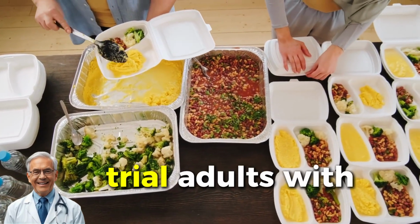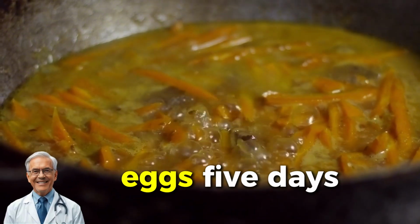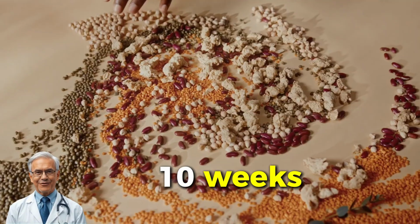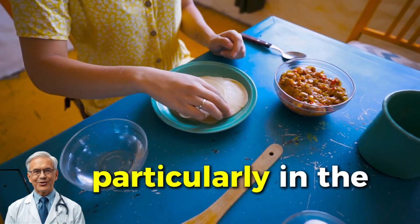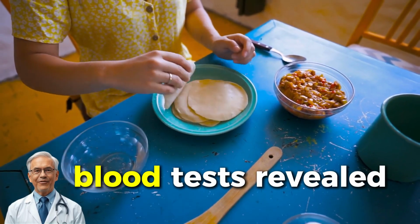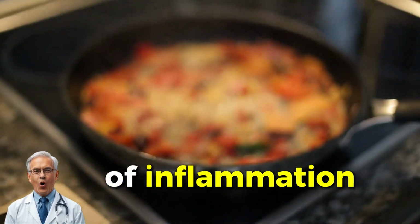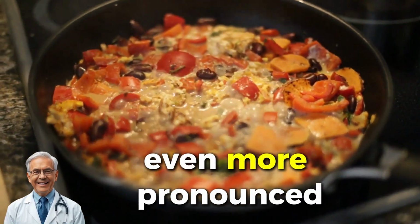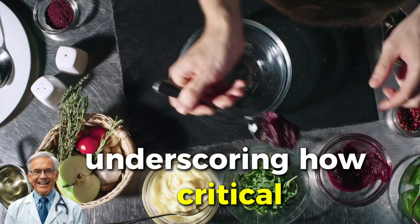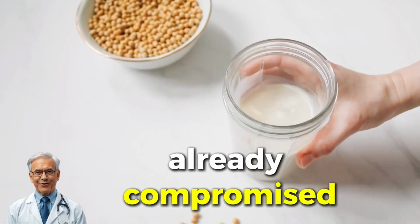In one clinical trial, adults with mild joint stiffness who ate whole eggs 5 days a week for 10 weeks reported a 22% reduction in discomfort, particularly in the knees and lower back. Blood tests revealed improved collagen markers and lower levels of inflammation. For participants over 60, the results were even more pronounced, underscoring how critical these nutrients are at a time when natural collagen production is already compromised.